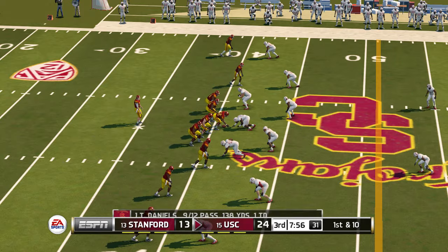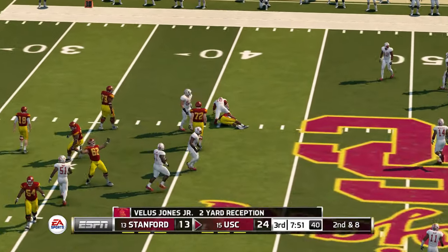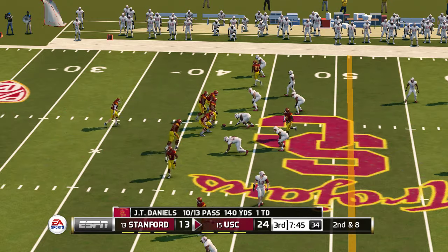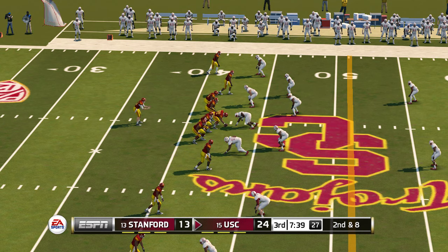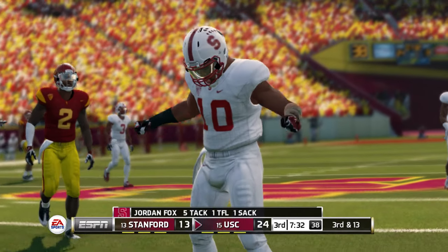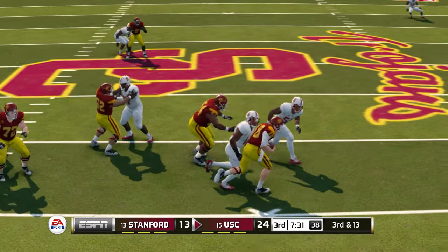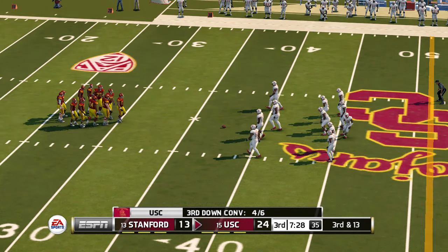They spread the field in the gun with 5 wide receivers. Grabs it and hammered right there. Offense lines up in a 5-wide set, and the defense anticipating pass here. He's going to try and scramble. They bring him down. Loss of 6 yards on the play. That'll make it 3rd and 13. Third down now, and they need to get it inside the 49.